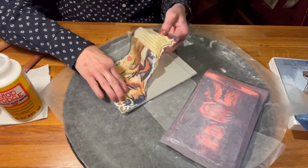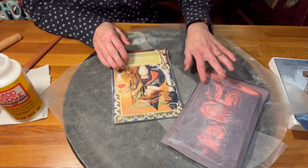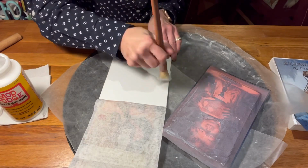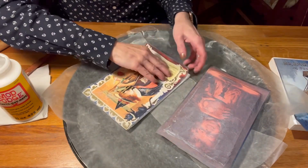Now, the brayer has really changed my decoupage since I got that set right there. I use the biggest one mostly. I got them from Amazon, and what was that, $8.99? It was a really good buy. I use the biggest one mostly, but I have used the smaller ones on occasion, so it's a really nice set. And there we go.